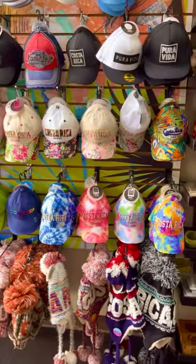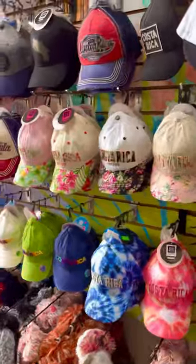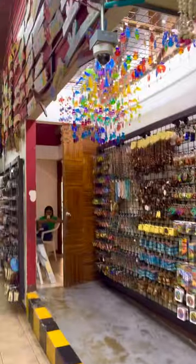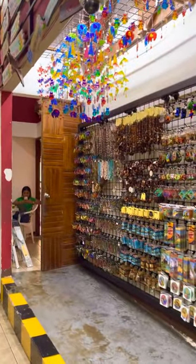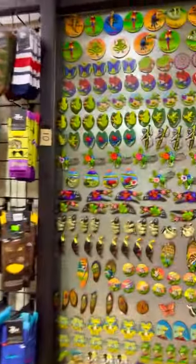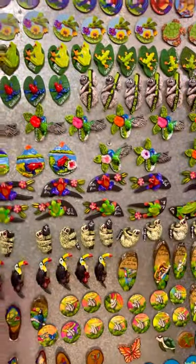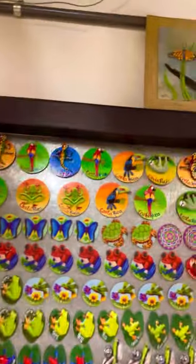Oh, and they've got some ski clothes. They've got some ski caps. Hats even. Flip flops. And a little wood. Oh, some little pieces of wood. Is this the same shop as the next door? Okay. Oh my goodness. I'm gonna have to leave here with a frog magnet for sure. These are so kind of cool.